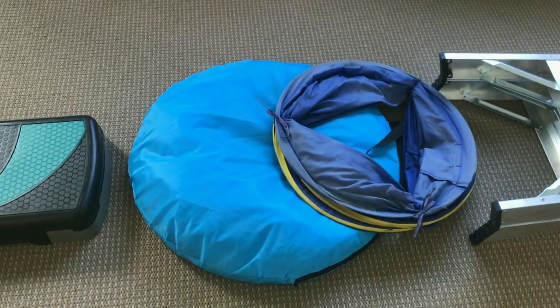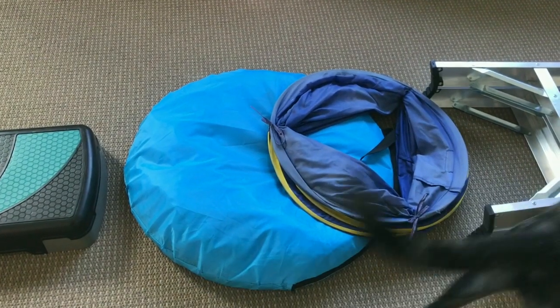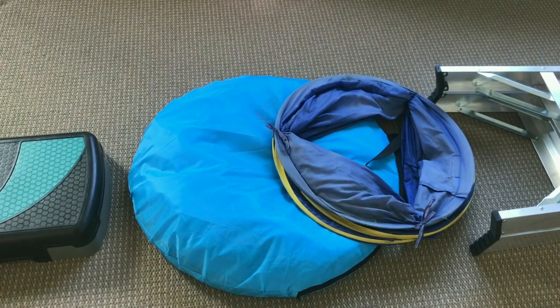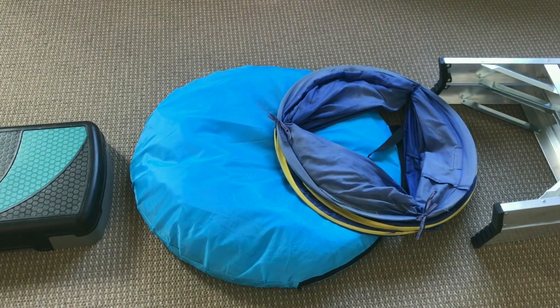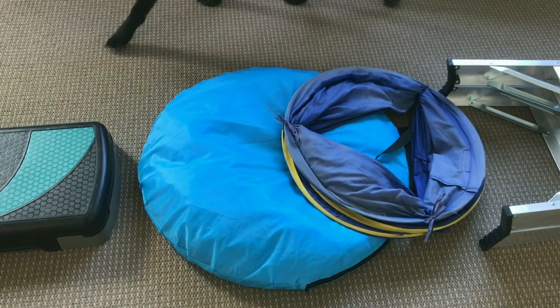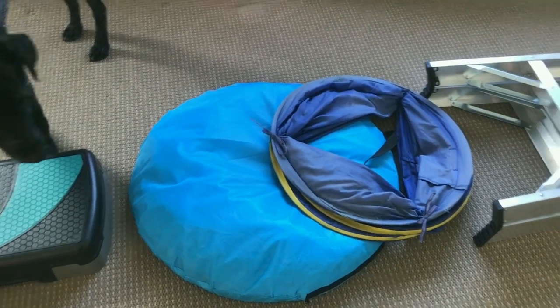Next we've got two tunnels. One's an agility tunnel, still in its wrapper, and the other one's a kids tunnel that's all folded up, closed. Obviously most of you won't have an agility tunnel, but you could put a tarp down. It's got that same sort of plasticky sound when they walk on it, so that's fine as well.